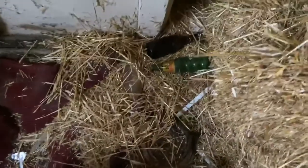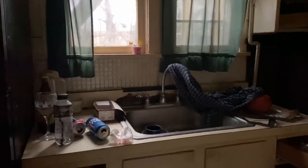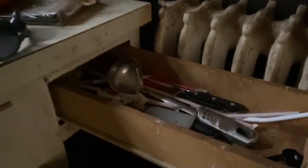Whoa, looks like the floor was caving in right there. Gotta be careful. An old squirt bottle. Whoa. This must be the kitchen. Look at this. Got Bud Light cans just sitting here. All the silverware still in the cupboards. Got some sunglasses.